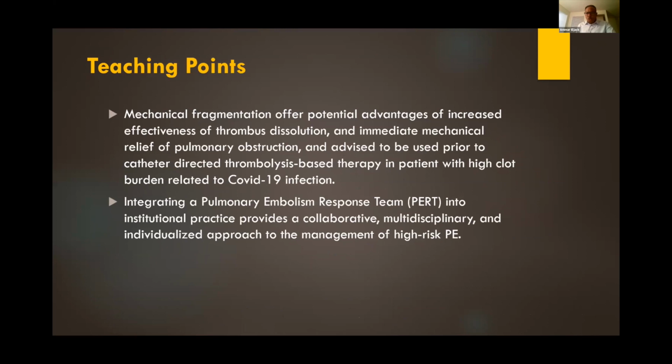The teaching point here: in a patient with PE that we think is related to COVID and a hypercoagulable state, TPA may not be a good option to start with. We think this patient needs some sort of mechanical fragmentation of the clot. We are proposing that for any patient who is hypercoagulable and has COVID-induced PE, we go directly to mechanical thrombectomy first. We think mechanical thrombectomy has the potential advantage of increased thrombus dissolution and immediate mechanical relief of pulmonary obstruction.